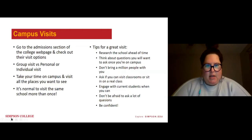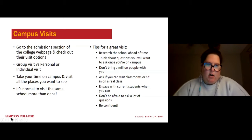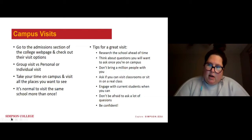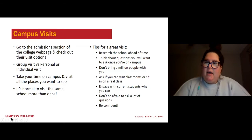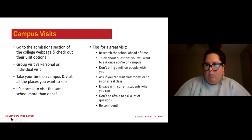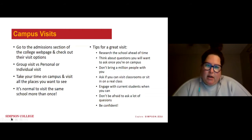Group visits tend to be a little bit more general programming. So they'll hit on all of the hot topics, the things that are important to learn, but they're usually pretty general. Occasionally, there might be some personalized aspects. For example, for Simpson's group visits, we typically have a couple hours in the morning sessions where they are general information. But then in the afternoon, we have optional sessions that are a little bit more personal, like you could meet with a coach, you can meet with a faculty member, any student that's on campus. So there are options like that.